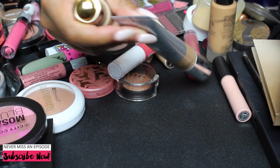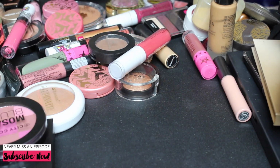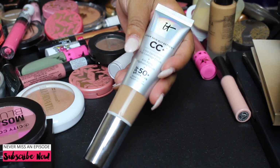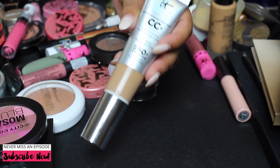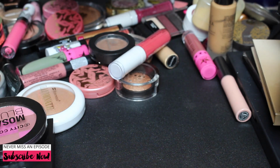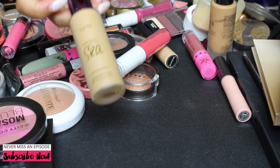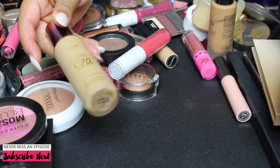Alright, a couple more foundations. I have the IT Cosmetics Your Skin But Better CC Cream. I used this one time. It's totally the wrong shade, so I'm going to let that go. And then this Tarte Rainforest of the Sea Water Foundation. Again, used this one time. This is the wrong shade, so I'm letting that go also.